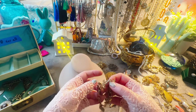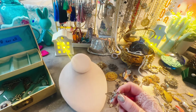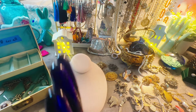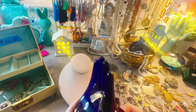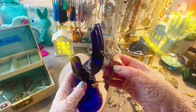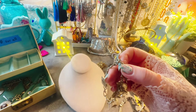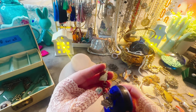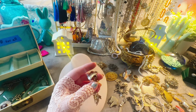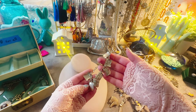Oh, no way. We have another charm bracelet. I am shocked, you guys. I am so shocked. No way. Is this the Ten Commandments? Oh, I can see you're really good. Thou shalt not steal. Yep. Oh, I wonder if there's a story behind that. Maybe there's a reason why I just saw thou shalt not steal. Wow, look at this. I think I have another one of these for sale. This is cool. Pretty sure either I sold or I have one for sale. And here's another one.